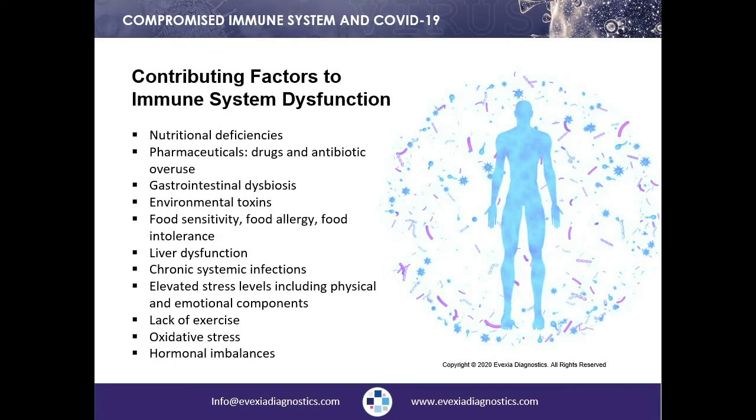Elevated stress levels, including the physical and emotional components of that elevated stress, need to be addressed. A lack of exercise. Exercise can certainly improve immune response. Oxidative stress, the tissue's DNA damage, you can think of it that way, and certainly hormonal imbalances, particularly cortisol and insulin imbalances, can lower the immune system. These are things to think about when assessing your patient or trying to increase their immune response and help support the immune system.